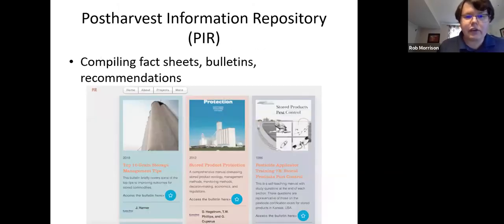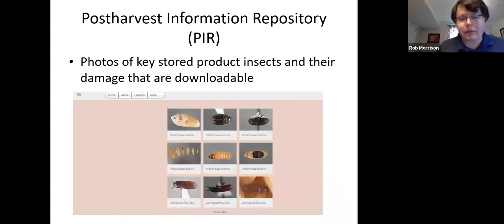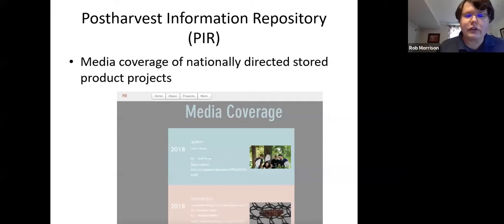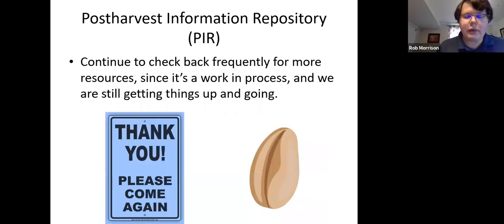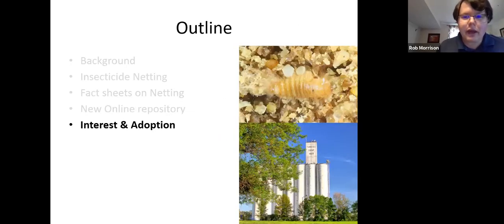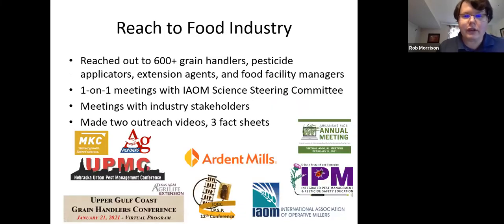We are compiling fact sheets, bulletins, recommendations. We've been taking photos of key stored product insects and damage that are downloadable, beginning to put some outreach and extension videos on there with stored products and related topics, as well as media coverage and some other topics. So, again, check back frequently. It's a work in progress at the moment, and we keep getting more content there. So again, that's postharvestinfo.com.